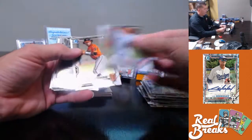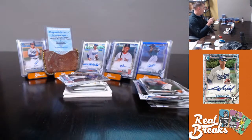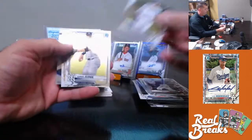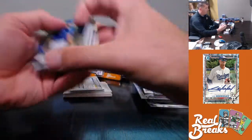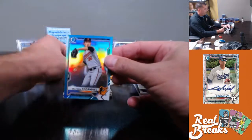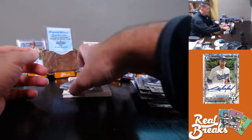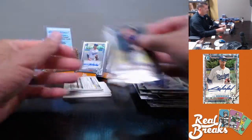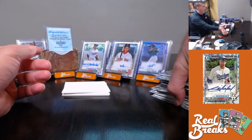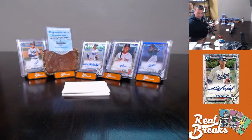Adam, not only is it a Rodriguez, it's a red shimmy Rodriguez. Adley Rutschman. We'll get to you in a second, Adam. We're almost done with the break. And that will be the nice Luis Rodriguez. G-Rod. No, it's not. And a couple base to finish it out. And that is the break. And let's get going on the recap. It's a fun product.